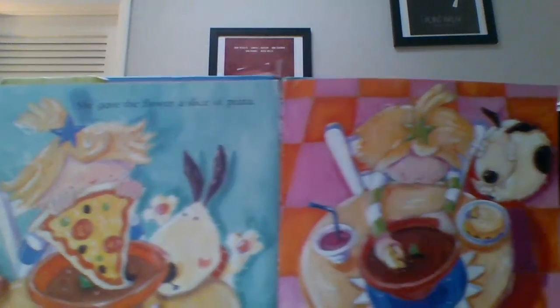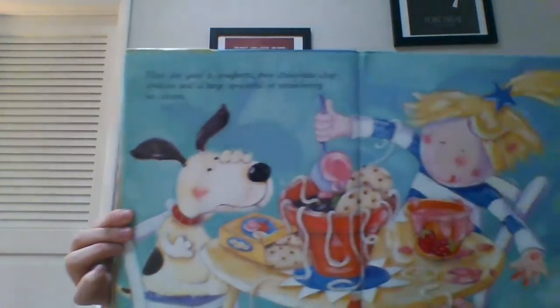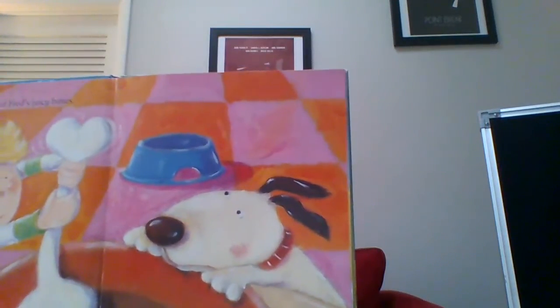And the next day, Fran gave it a piece of cheeseburger. Who likes cheeseburgers? You think they're good for flowers, though? I don't think so. Then she gave it spaghetti, 2 chocolate chip cookies, and a large spoonful of strawberry ice cream. Do you guys think you could eat all of that food? No, that's a lot of food. She even gave it one of Fred's juicy bones. Do you think that worked? Do you think the flower wants the dog's bone? Well, I don't think so either.